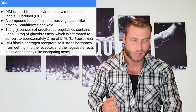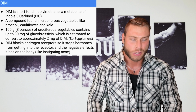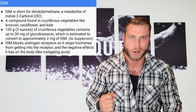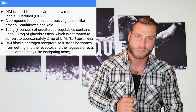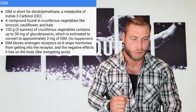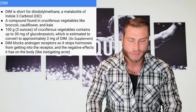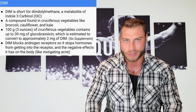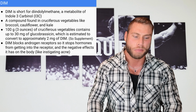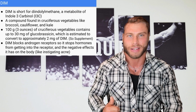100 grams, or 3 ounces, of cruciferous vegetables contain up to 30 milligrams of glucobrassicin. There you go, butchered another word for you. But down that conversion, this compound, glucobrassicin, is estimated to convert to approximately 2 milligrams of DIM, which is not an effective amount of DIM for acne, so you will need to supplement. DIM blocks androgen receptors, so it stops hormones from getting into the receptor and the negative effects that the androgen receptors have on the body, like instigating acne.